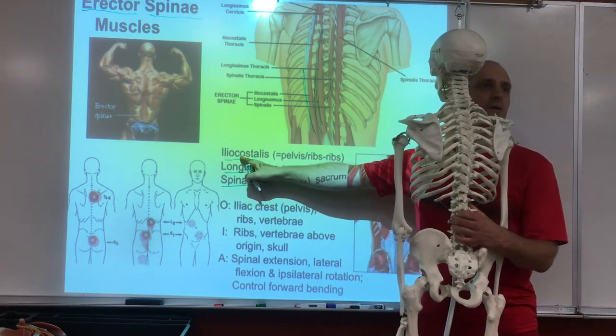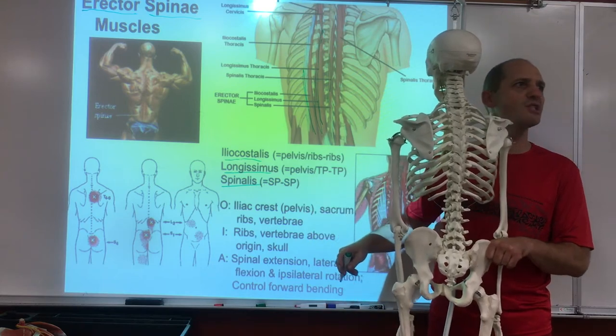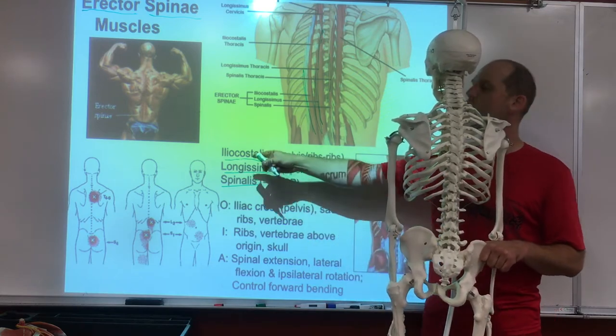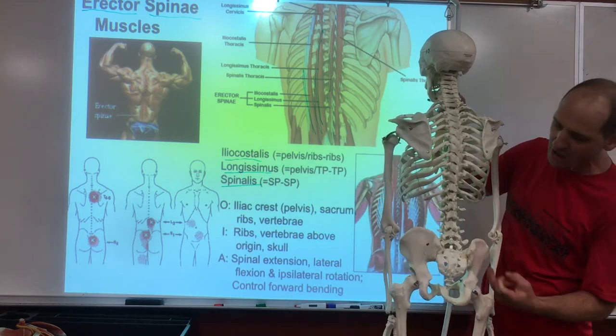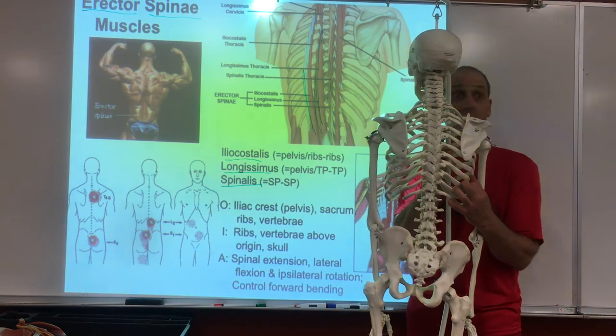Ilio means ilium. That's where they start. So iliocostalis means it starts at the ilium, it goes to the costals. Costal is ribs. I know, right? That's kind of cool.